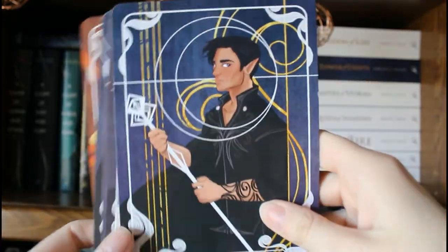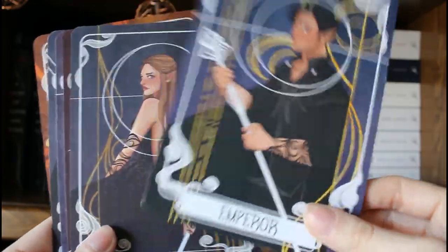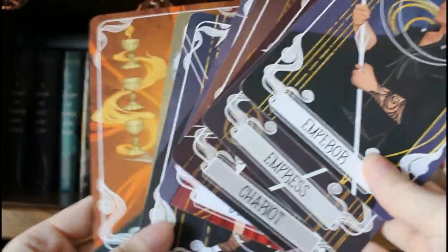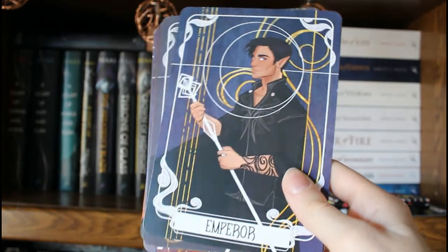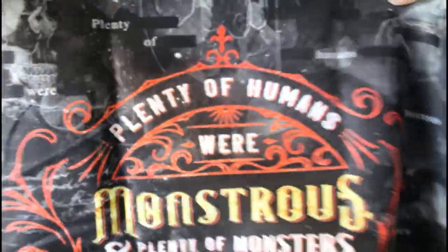These are from Fairy Loot. I did not get them in the box, I just bought them separately, so it's Emperor, Empress, Sherry, Justice, Judgment, Strength, and Three of Cups. I wanted to get all of them. I wonder if they're ever going to do a huge set where you could just buy all of them. I don't know. Then we got a pillowcase that I got from Owlcrate.